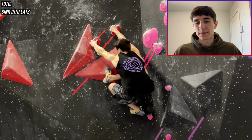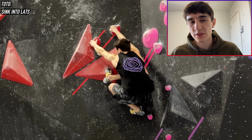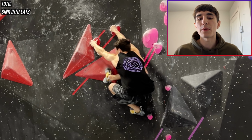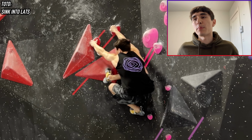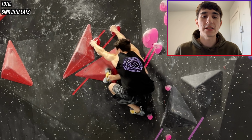This can be applied to so many different movements, like jumping, just simple dead pointing. But it's also very important on slab when we're doing these sort of moves where we have to jump and stand up into a position where we have to balance, and it's really important to have enough force and momentum to load this very bouncy position.